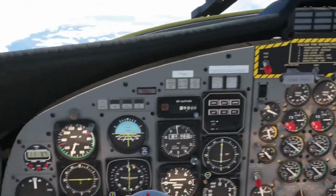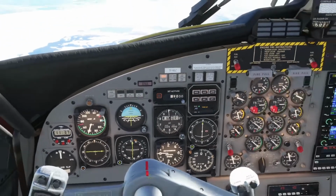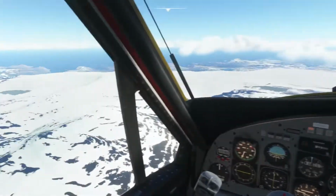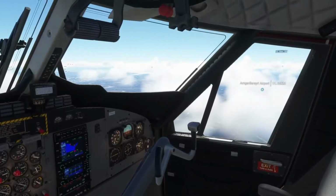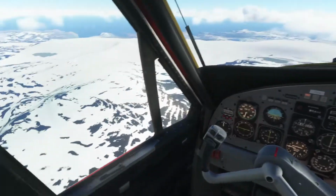Airspeed should be around 139. Seems about right. Okay, we are in cruise mode. Some snow there. I think that's a major glacier. Couldn't be sure, but.